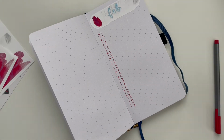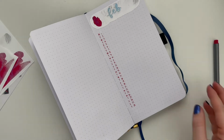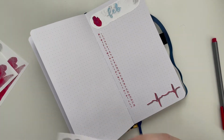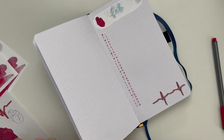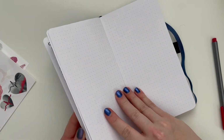So I am setting up just the first page, which is basically an at a glance page for the month. I didn't do this last month, and I did really miss it, just having one spot for the monthly things like my Patreon schedule, my videos, all of that kind of stuff. So I really like to visualize all of that on one page. So I brought this back.